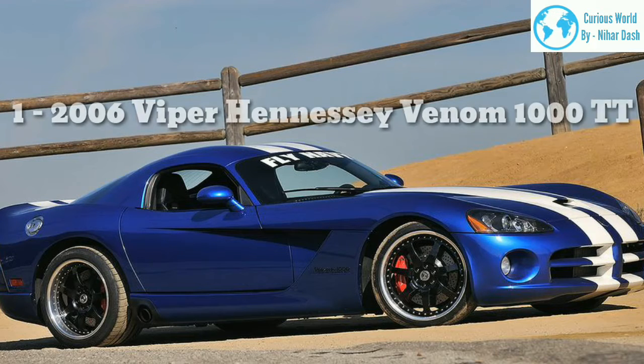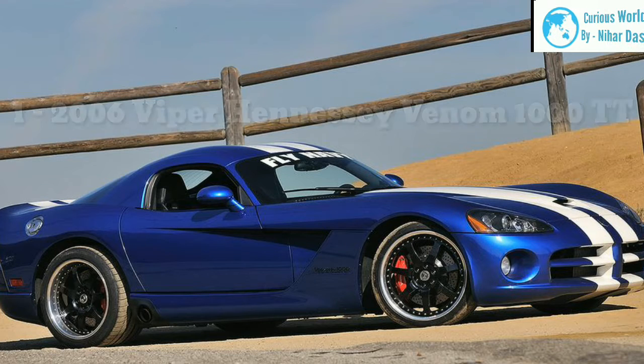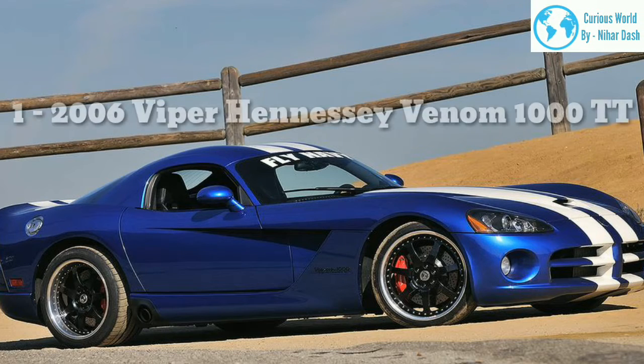2006 Viper Hennessy Venom 1000. This Viper avatar was a joint venture between Dodge and Hennessy Performance Engineering, the renowned tuning house that has given life to a zillion supercars including Ferrari, McLaren, Porsche, etc. These speed machines are faster than the stock ones.